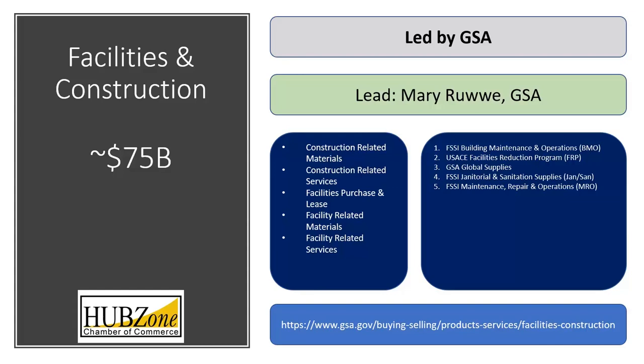Keep in mind as you do your research that each category is further broken down. For example, here in facilities and construction, you see the 5 subcategories. Those subcategories are further broken down into 24 functional groupings, such as demolition, which is under facility-related services. You can see right here, there's 5 best-in-class contract vehicles for facilities and construction category. Let's go ahead and take a look at those.